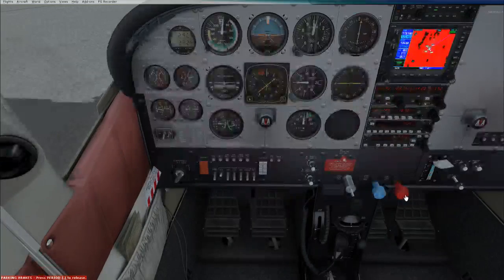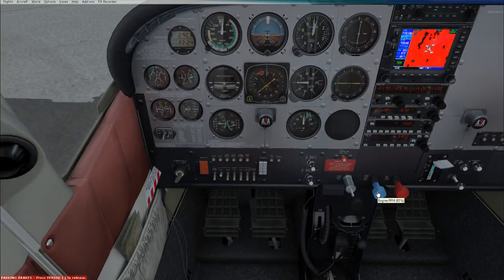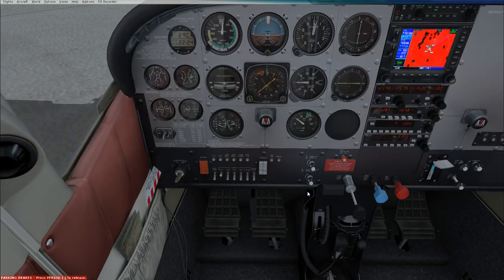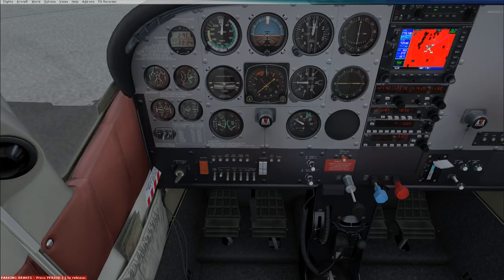Alright, real quick, we're going to do a governor check. We're going to bring the throttle out to about 70. I'm going to increase manifold pressure. RPM should top off around 2100. I'm increasing manifold pressure. RPM is staying the same, so the governor is working. Bring the throttle all the way out. Check that stop block. The engine should not die. Alright, the engine did not die. It ran rough, but it didn't die, so we're good there.